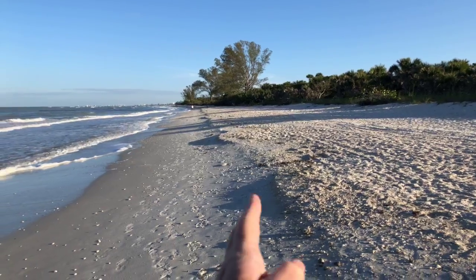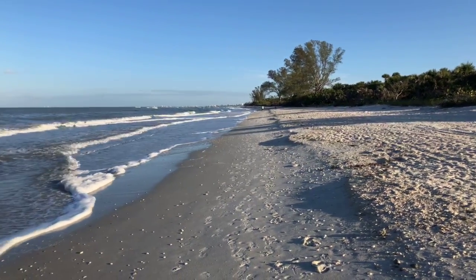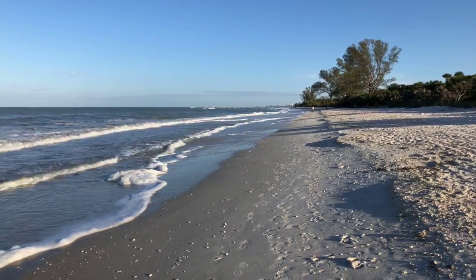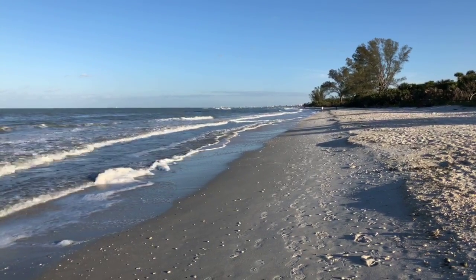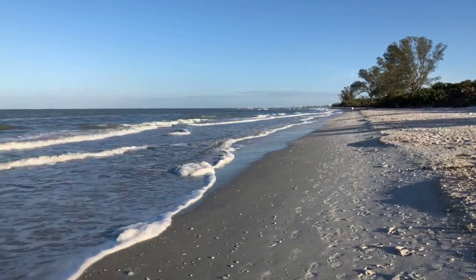You can see here, we've been having some erosion over the past couple of days. We've had a pretty rough surf. It's much worse up towards the north end of the park here. We'll take a walk up there.